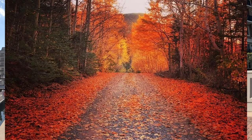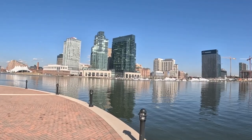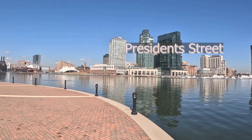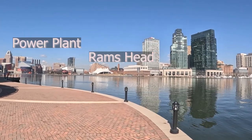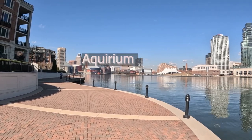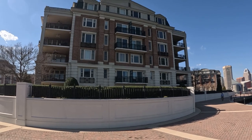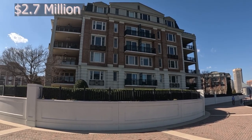But yeah, so from this view, you can see President Street over there. You can see the power plant, Ram's Head over there with all the concerts. And you also have the aquarium sitting over here. Not a bad view from these units right here. And those units right there usually go for about $2.7 million if they're on top floor.